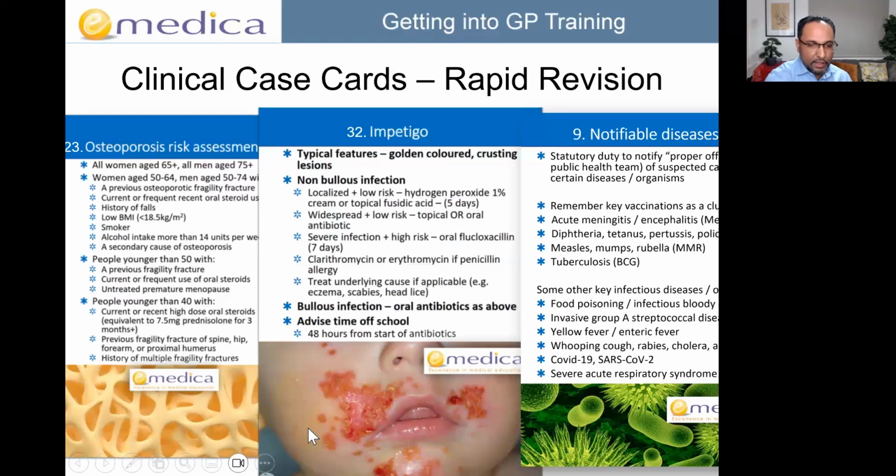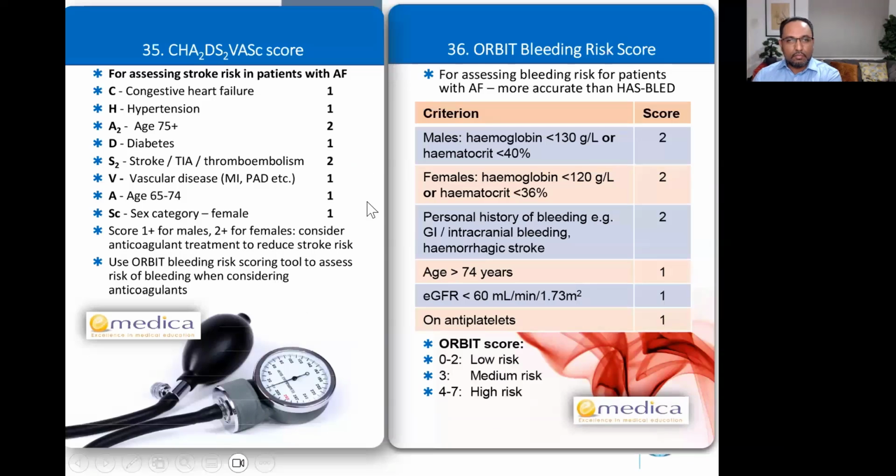So we have printed cards, okay, that come in a handy deck like this, okay? And we're now on the 12th edition. This was published August 2023. So they're up to date as of this year's guidelines, okay? For example, the Orbit bleeding score, which has replaced the HAS-BLED, which some of you might be familiar with from a couple of years ago.